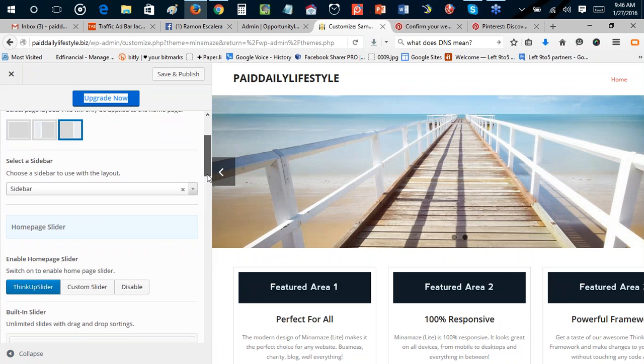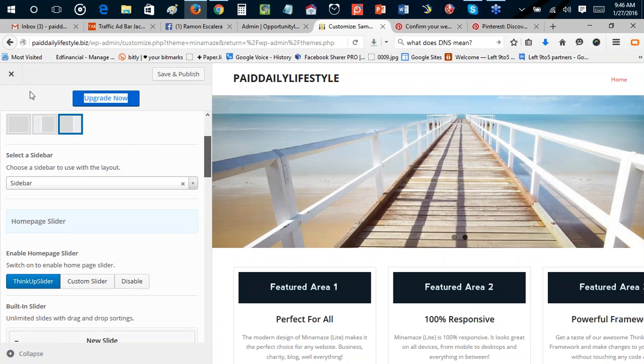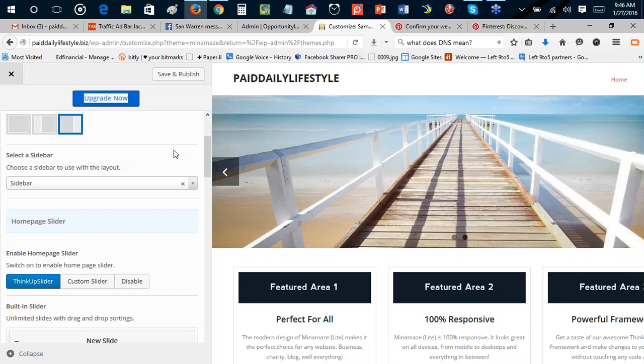The other thing that you want to do is, as you're selecting the thing that you want, make sure that it has the slider feature. Okay, that's important. Oh, I forgot. Changes made, and you see that it's lost if you navigate out. So I want to make sure that I save and publish. Okay.